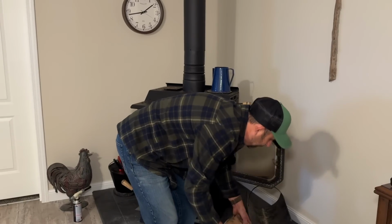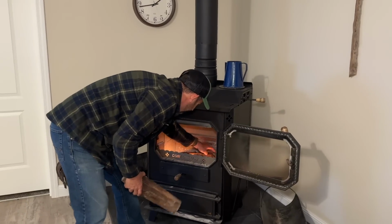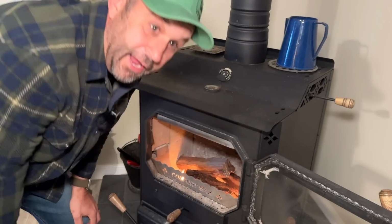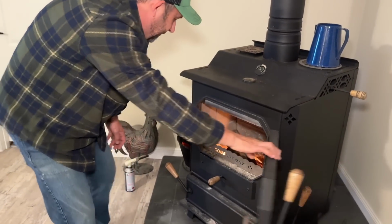I know some people build their fires from the top down. I build mine from the bottom up. Just seems to be what works for me. So again, do whatever works for you. As long as at the end you have a fire started, it really doesn't matter how you get it going, in my opinion. So we're just gonna put pieces of wood in like this.